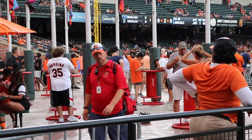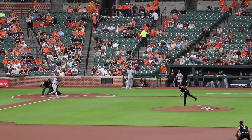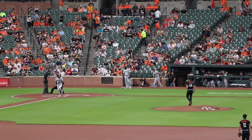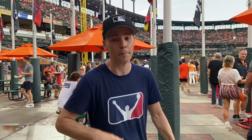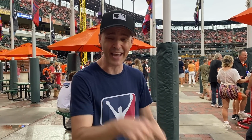This game is underway, and the Marlins went down in order in the top of the first, including Luis Arraez, who entered this game batting .383. And so right now we're in the bottom of the first. Anthony Santander is batting third. He's on deck right now.